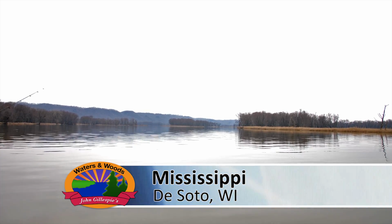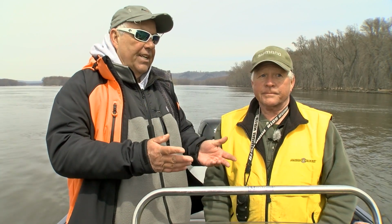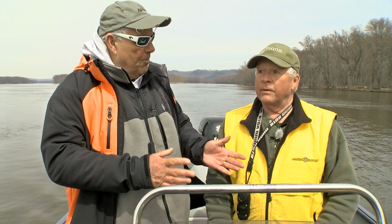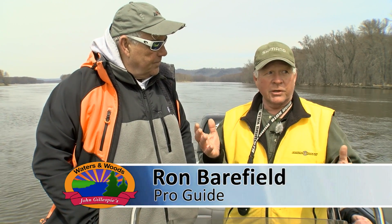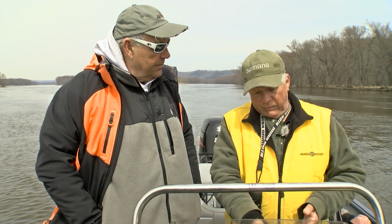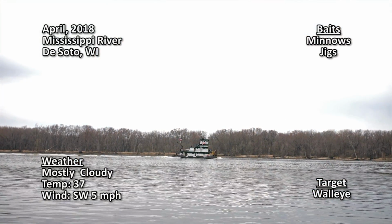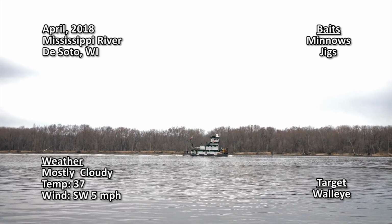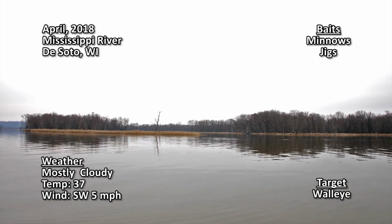For this time of the year, we're going to be primarily vertical jigging for walleyes, and there's a chance of catching northern pike, and there's even some perch going at this time of year? There is, John. Usually the perch bite is going real strong. Right now we've got 38-degree water, so it's pretty cold. So they've slowed down a little bit, but when you find them, they're bunched up. So them and the walleyes and the pike are the main species right now that you're going to catch.